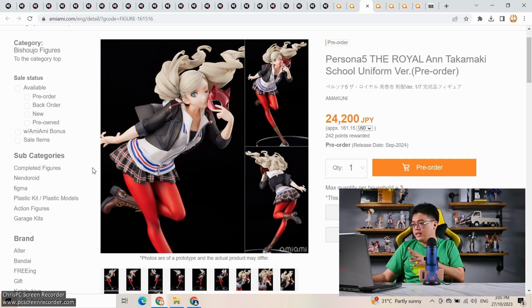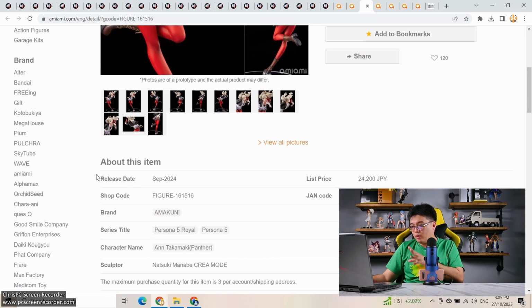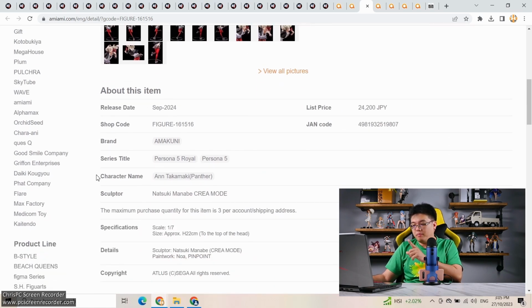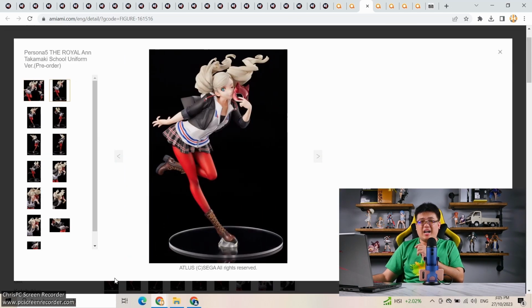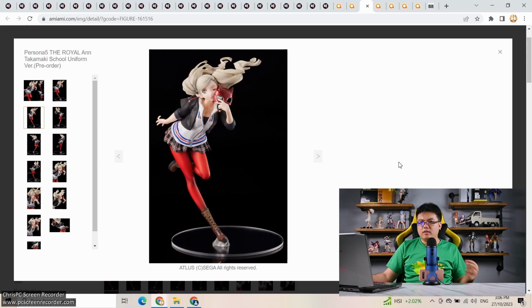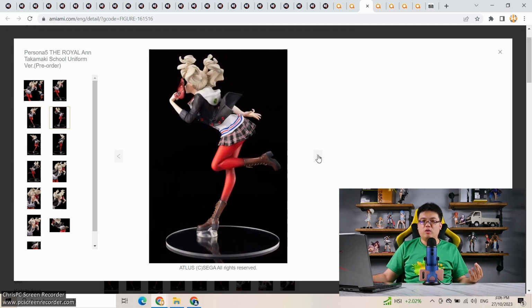Okay, this is 24,200 yen, no scale mentioned, but this is at least 1/4, 1/7 I think. Yep, 1/7 scale. I think so far every Persona figure I've come across in the past, they are all 1/7. For some reason I keep saying the word 1/4, I have no idea why. Okay, this may be only a school uniform figure, but because of the pose, yeah, that pose makes all the difference, right? It makes the figure a lot more attractive.